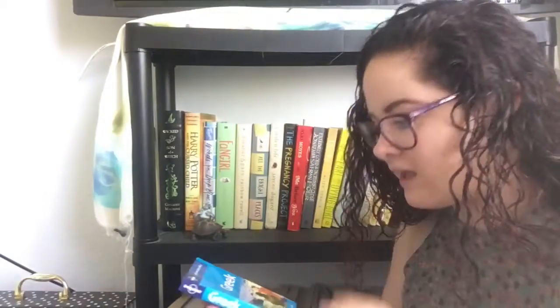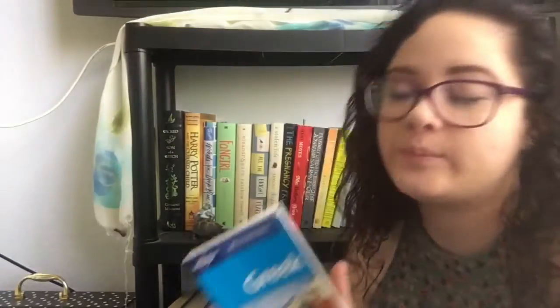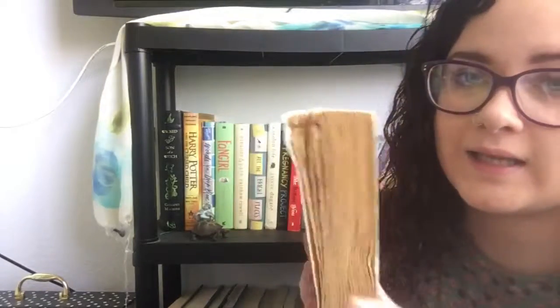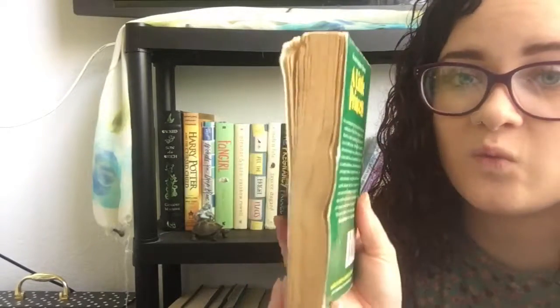This is a little funny book that I have. I have a phrase book, and it is in Greek because I love Greece and I really want to go there, and it's my all-time favorite place on earth, even though I haven't been. And I also have A Little Princess. This is a really old book. This actually used to be my mother's, but she gave it to me. So it's kind of water damaged and stuff, but it's just A Little Princess, and as you can see, the pages are just kind of water damaged.